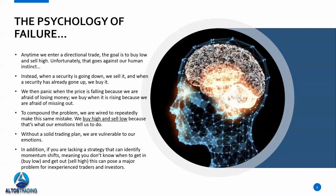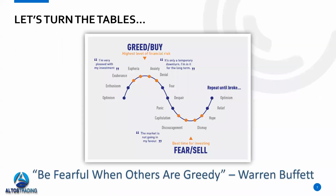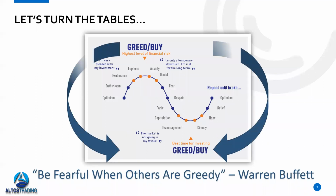And again, this is a problem we're going to solve today in our session. I'm going to give you a really solid trading setup that works incredibly well and helps overcome these psychological drawbacks to trading. So we're going to turn the tables, and instead of being, in that old Warren Buffett adage, fearful when others are greedy, we're going to be greedy when others are fearful, and we're going to be cautious and sell when there's actually a high level of financial risk.